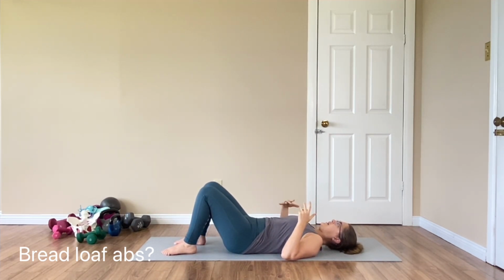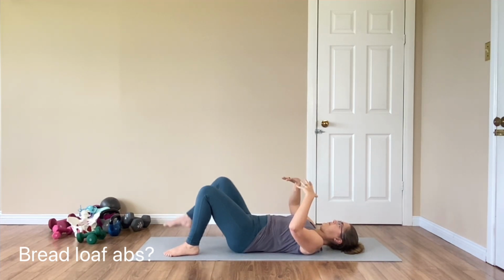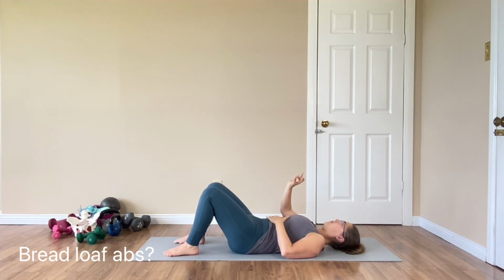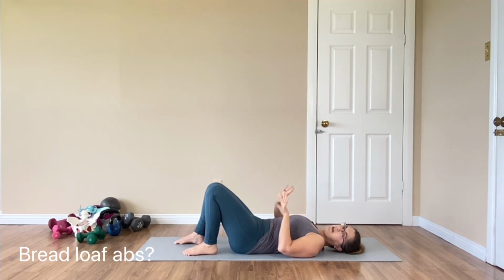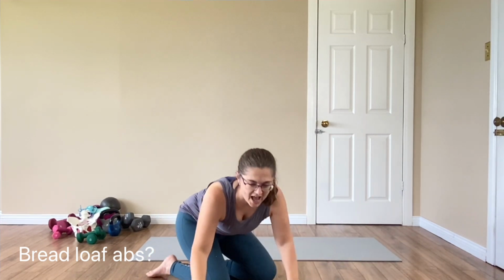So if I was to do this with a very gentle engagement, if I was weak, I would find I shifted. Or I'd find that my belly would go up as I do it, or down. I wouldn't maintain that flatness with minimal effort. And it's about how little effort I can use to maintain stability. All right? I want you to repeat that. How little effort can I use to maintain stability? Because there's no point in using a load of effort if you're trying to target the deep core.